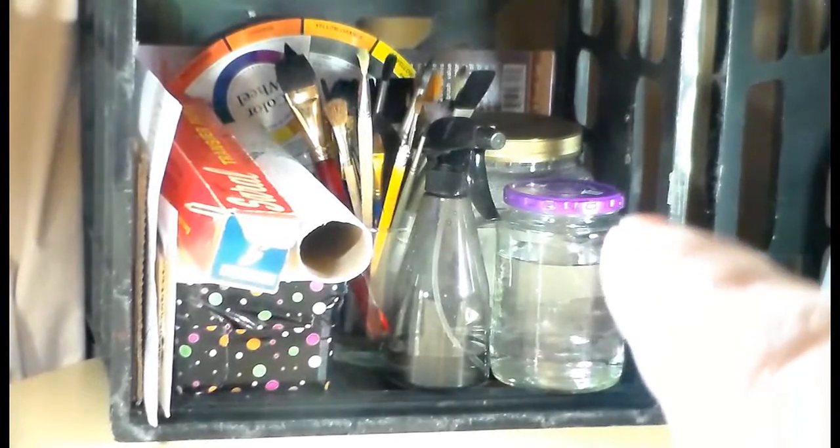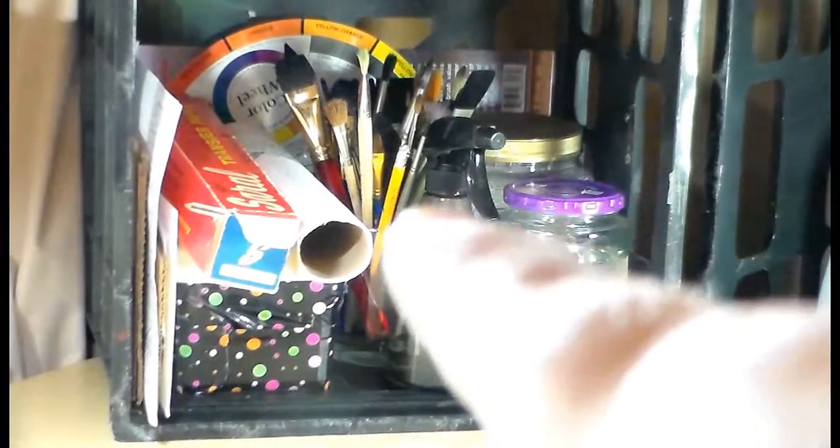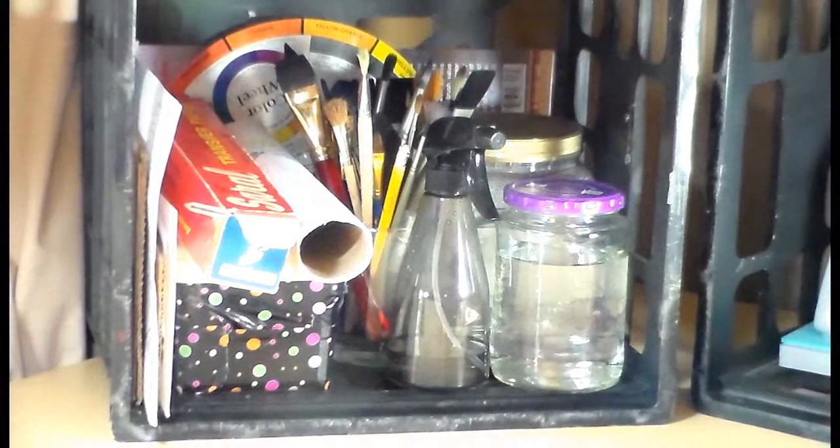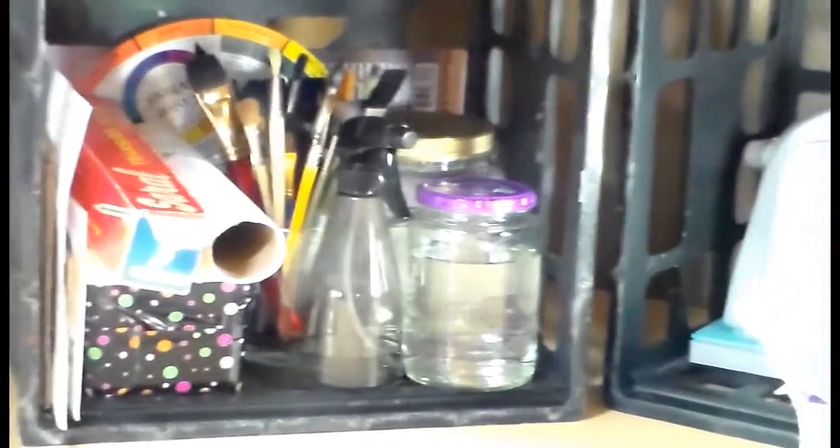So I keep clean, fresh jugs of water on hand all the time. My mister bottle, my brushes are back there, my color wheel, graphite for tracing, a roll of paper towels, and baby wipes, so that I have no excuse. If I feel like I want to paint, then all of my painting supplies are ready to go. The palette is right there, my brushes, water, everything is ready to go. All I have to do is sit down and get started.